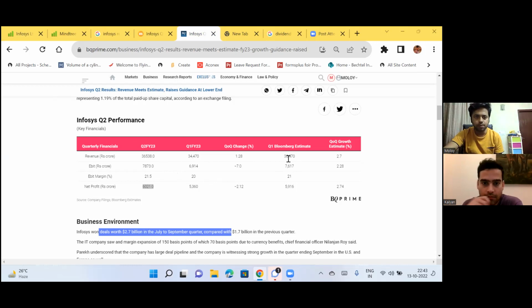Like the Bloomberg estimate for revenue was 36,470, whereas they have posted a top line of 36,538, right? The EBITDA estimate was 7617, whereas the EBITDA value is 7873 crores. The EBITDA margin was estimated at 21%, whereas the margin reported here is 21.5%, and the net profit was estimated to be 5,916 crores, but the actual net profit is 6021 crores. So you can see that in all fronts, the results actually supersede the market expectations.